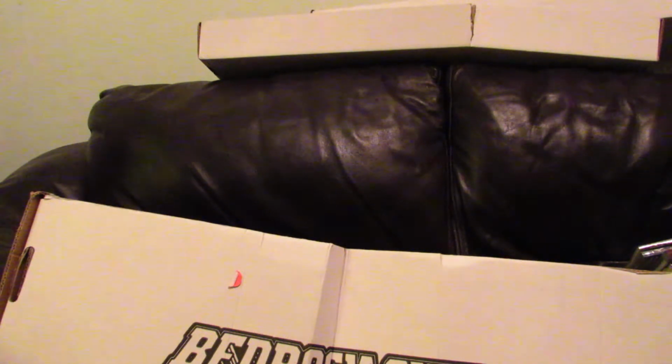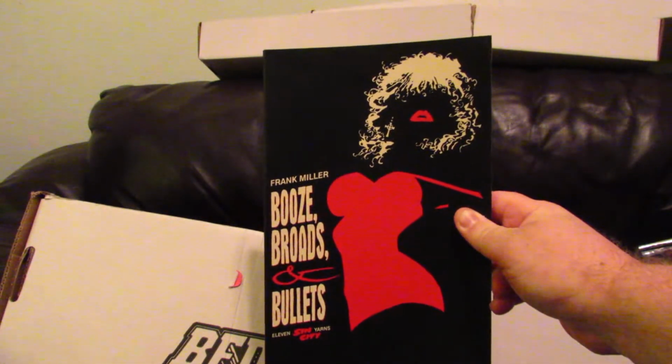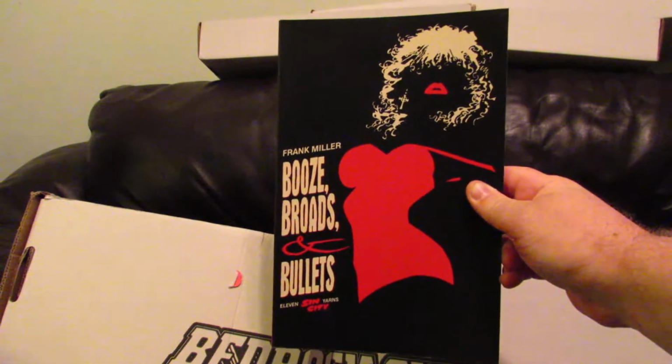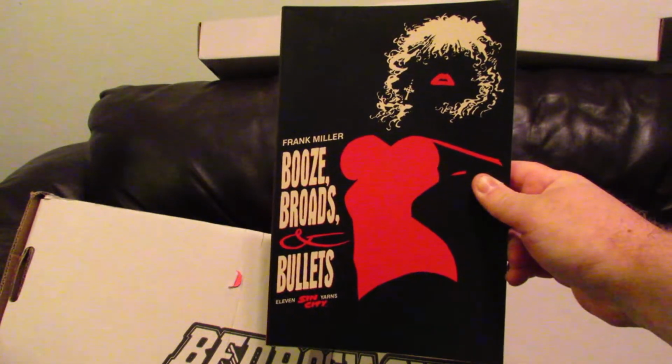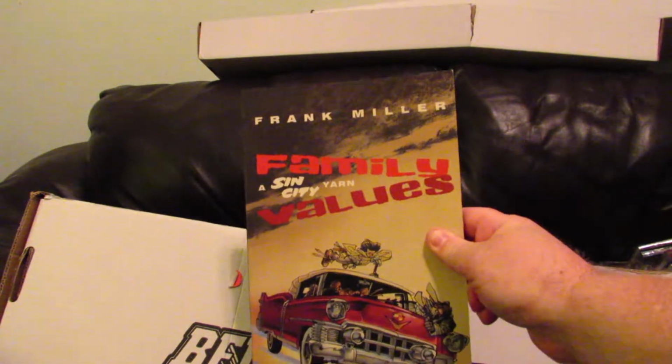Up next is a couple from Dark Horse, Frank Miller, a couple of Sin City books. This is called Booze, Broads, and Bullets. It has 11 Sin City yarns, it says there towards the bottom. And then after that is Sin City Yarn Family Values.